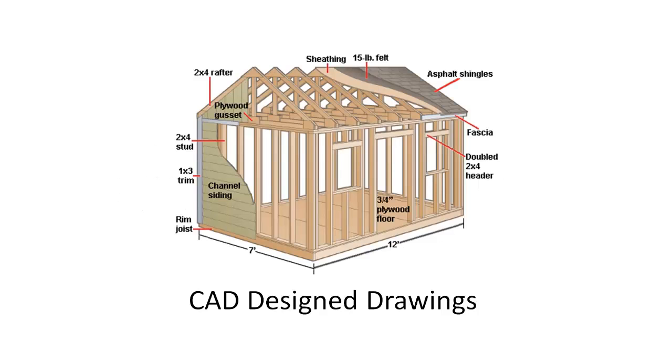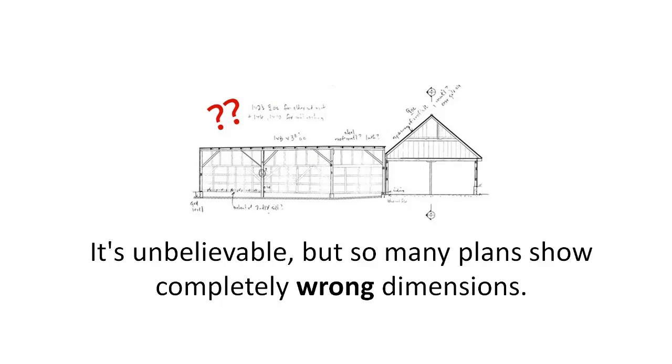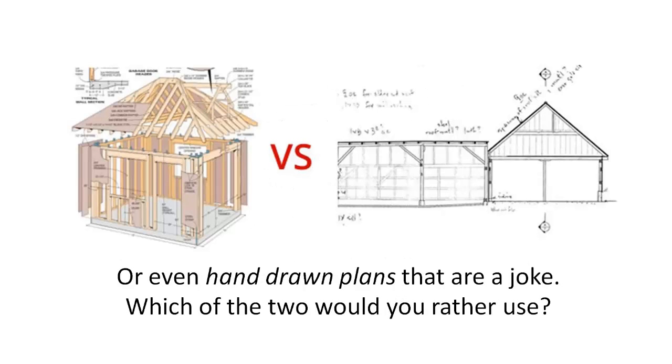CAD-designed drawings show you exact proportions. It's unbelievable, but so many plans show completely wrong dimensions, or even hand-drawn plans that are a joke. Which of the two would you rather use?